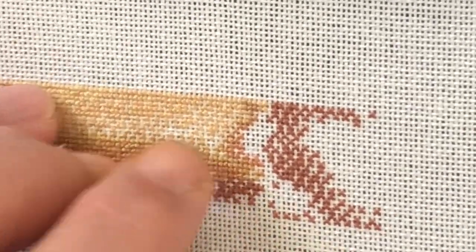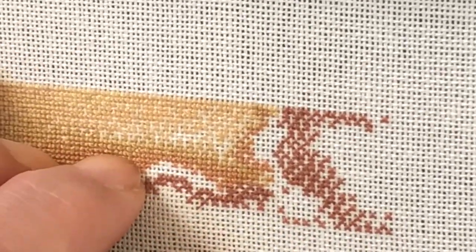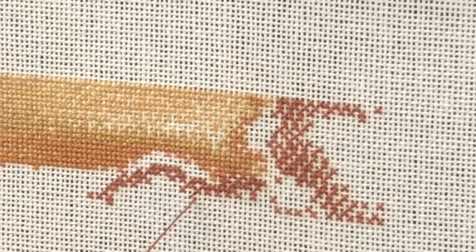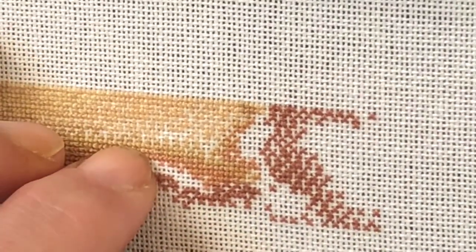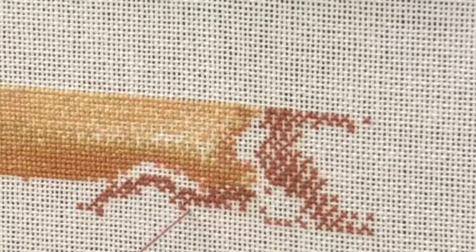Well, I know for a fact I definitely haven't done as many stitches as I did on my last stitch with me. I think that was a record, 300 and something in one hour. Well, it wasn't even an hour, was it? It was like 45 minutes.